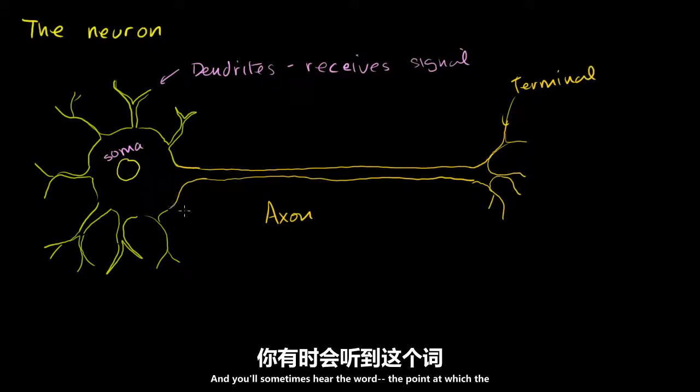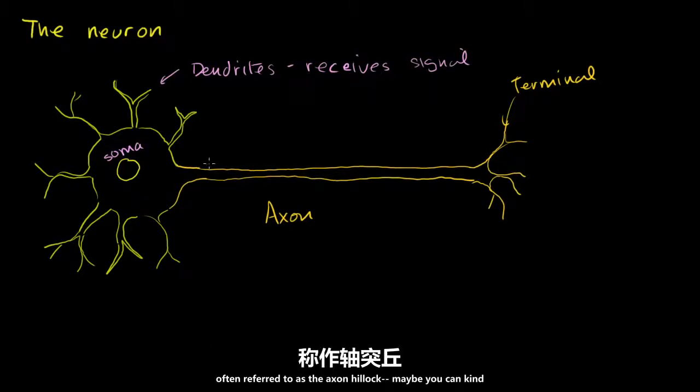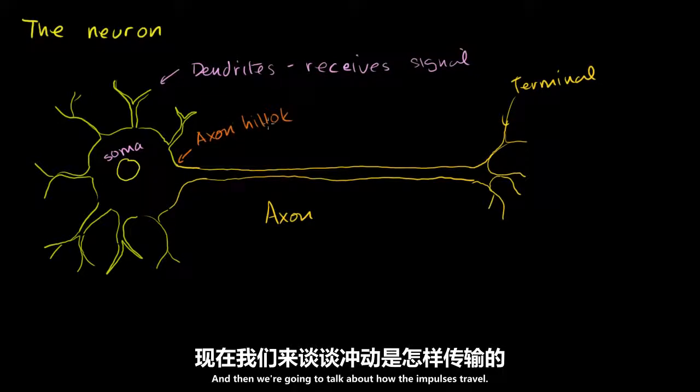And you'll sometimes hear the word, the point at which the soma, or the body of the neuron, connects to the axon is often referred to as the axon hillock. Or maybe you can kind of view it as kind of a lump. It starts to form the axon. So it's the axon hillock.